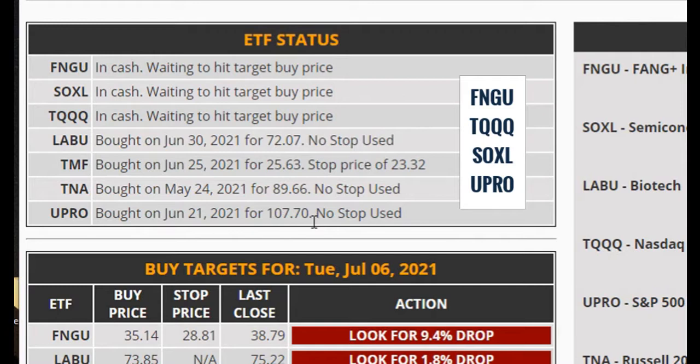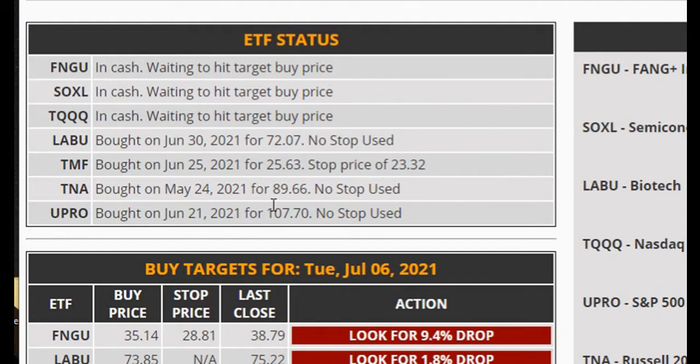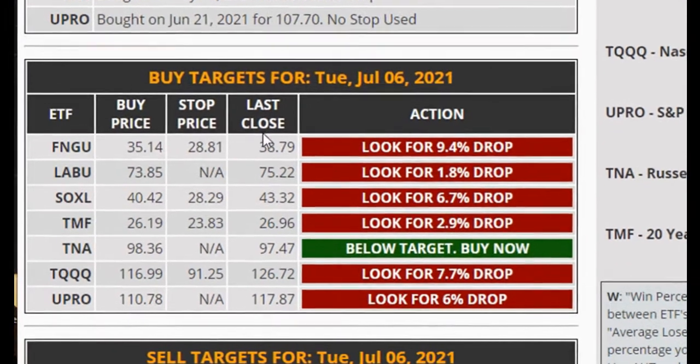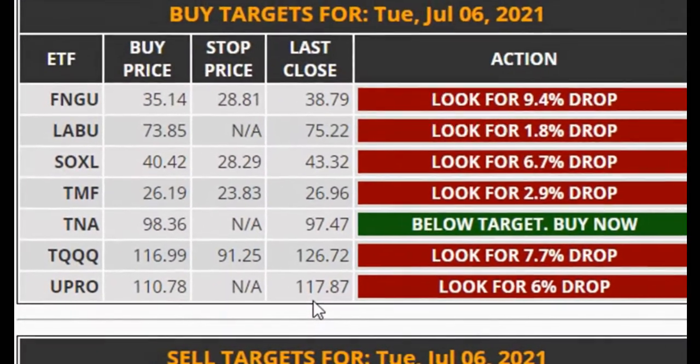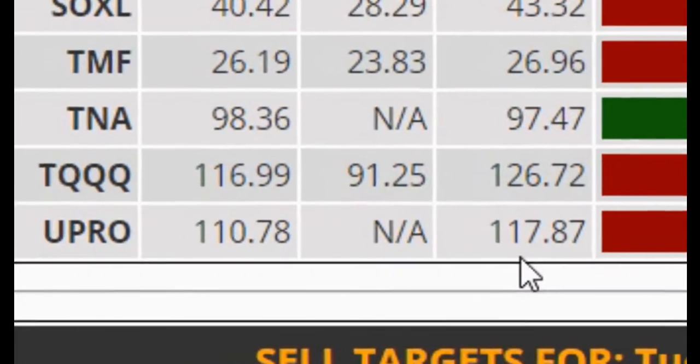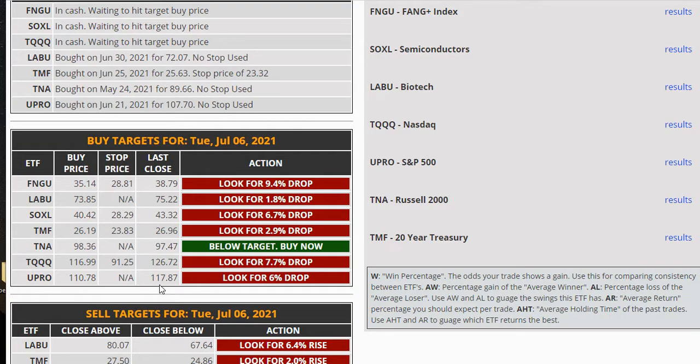So when you have an option to trade for something that's already in a trade, I kind of give that less points. I like to get it on the ground floor on the very first trade. This one's already given a trade, and the buy was for 107.70. If we come down here, we can see the last closing price says 117. So this one has already risen 10%. So how much more is there to go?